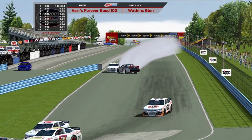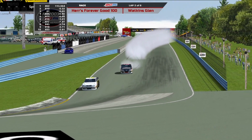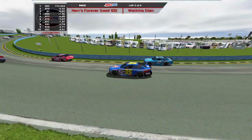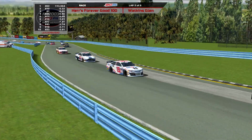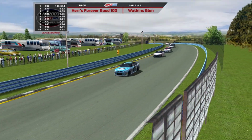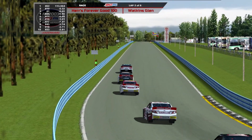That looked like an angry move. We got some short track tempers on a road course here between Aaron Abel and Logan Williams. Boy, oh boy. What a wild lap number 1.